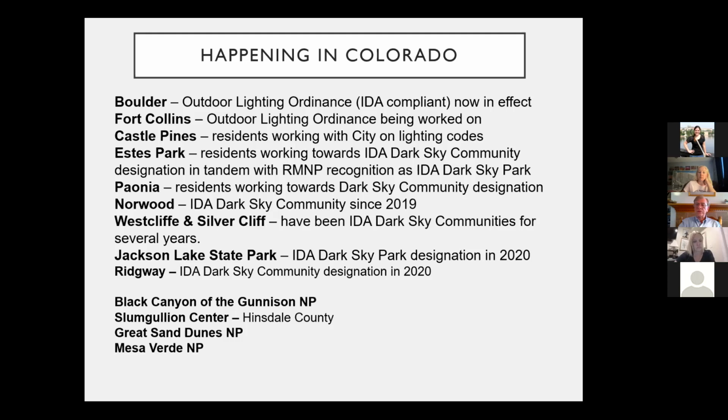They actually have tourists coming there at night just to see the skies. So they've increased their tourism by, I don't know, several factors just because of that. And this past year, Jackson Lake State Park in Northeast Colorado was designated a dark sky park. And Ridgeway was just recently designated a dark sky community. So a lot of places in Colorado are doing it and working on it.